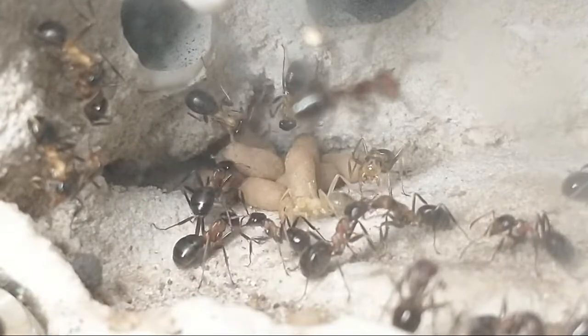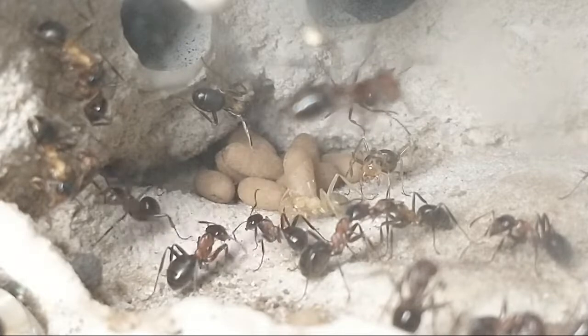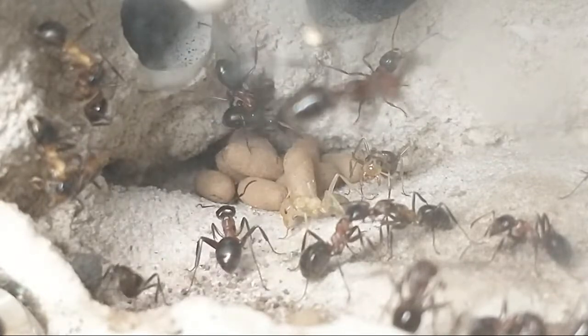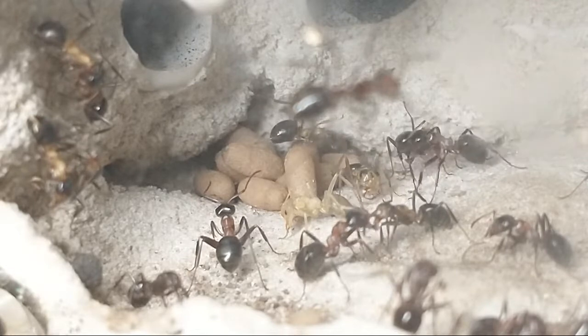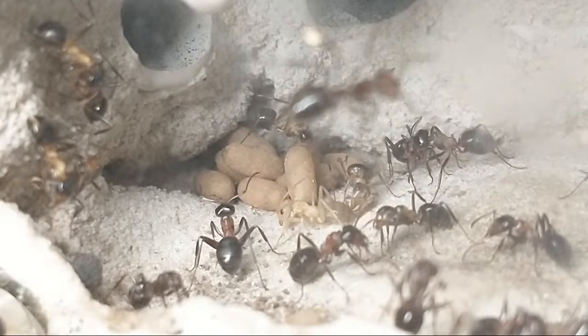I just love the colorations of the young wood ants. They've got 3 different stages there. They've got the really light color one that just hatched, and then the one sitting there with the jaws open at us looks like the second hatched, and then the one behind that has a little bit more color.